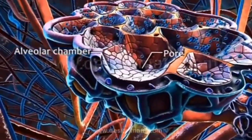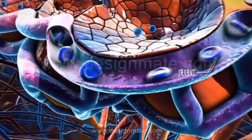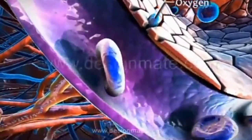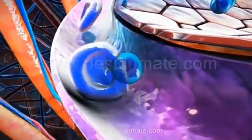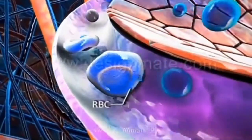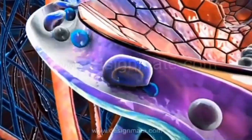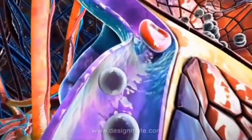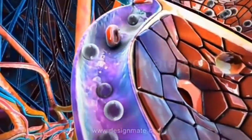We see there the RBC, or the red blood cells. We will see here the oxygen molecules passing through the alveolar pores, making itself available for the RBC to absorb. Now the blood becomes oxygenated. Notice the blue color turning into red. Now it's really red and we see the carbon dioxide molecules to be absorbed into the alveoli so that they will be exhaled.